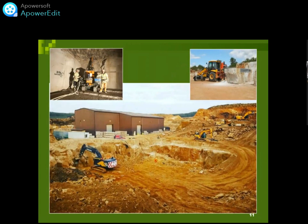Okay, and then the modern mechanized version of all we've just seen, showing that whilst mechanization has certainly changed things, still the geology entirely dictates the process of extraction and its suitable uses. And here, this is just a photograph of Darney Quarry, and you can see a quarryman standing here.